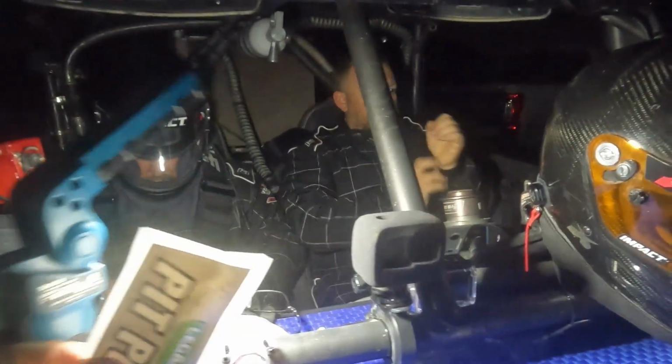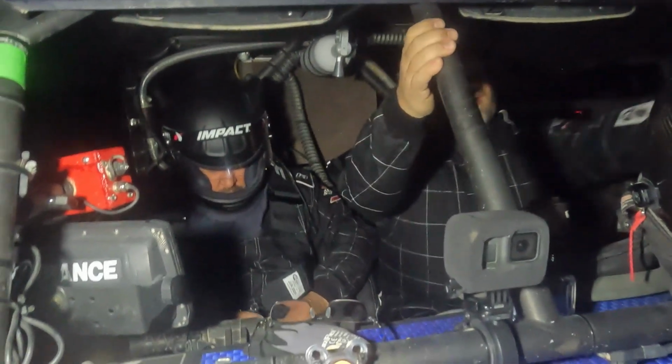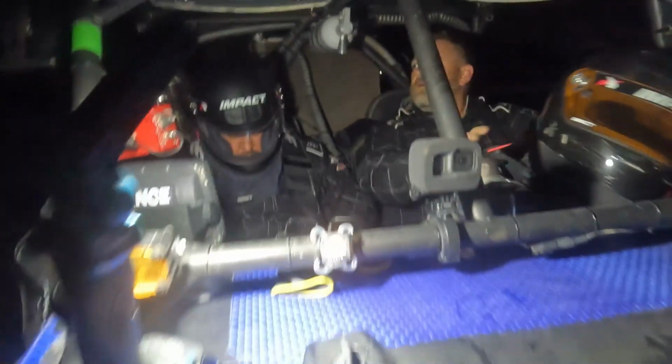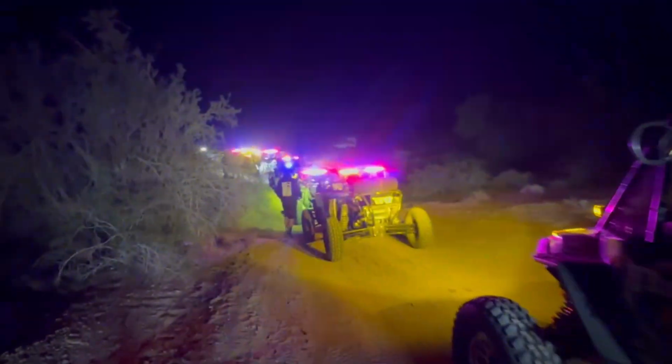Matt and Josh getting ready for the old Parker down 500. Here we go. Getting suited up, got the fresh gear, ready to rock and roll. Here they go. Everyone's getting set up, doing the Parker down 500. It's about go time. Josh got a 1000 Razor 2014. Here he goes.